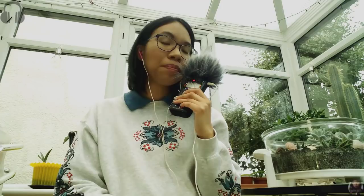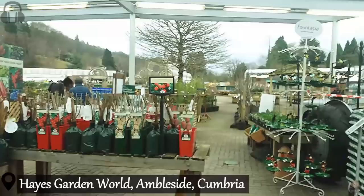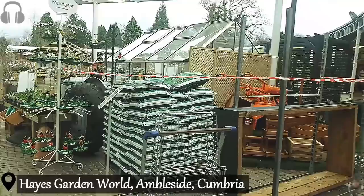So now I'll take you around the garden centre and you'll hear some natural sounds, some relaxing bird sounds, and some water sounds. So this is the outside part of the World of Plants section at Hayes Garden World. And it has a huge collection of plants from around the world. And they're all divided up into the type of plants, so it's easy to find them.